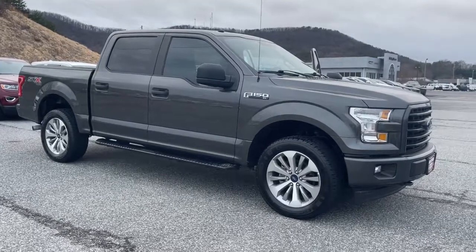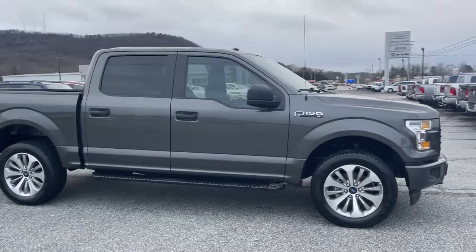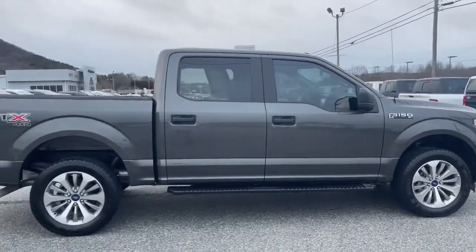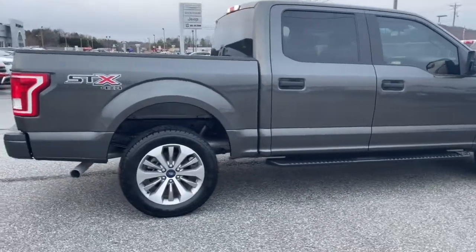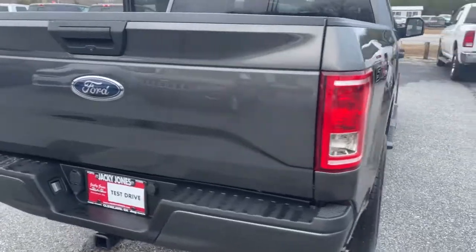Get a feel for the 2017 Ford F-150. This vehicle still has fewer than 80,000 miles on the clock, so it won't last long. Enjoy a new level of ease and confidence, whether at work or play, when you're in this F-150.